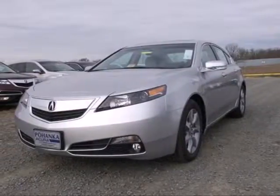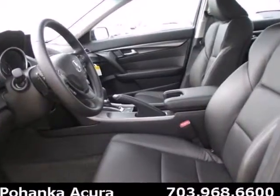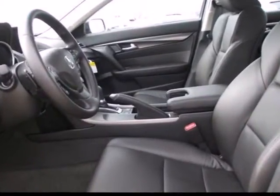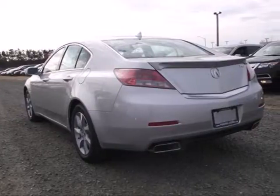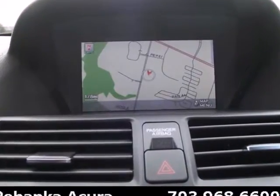Here's a 2013 Acura TL. This is an adventurous take on the luxury sedan. It offers more passenger space and refinement than you'll find in most luxury sedans this size. The V6 engine provides thrilling performance and power when you need it.